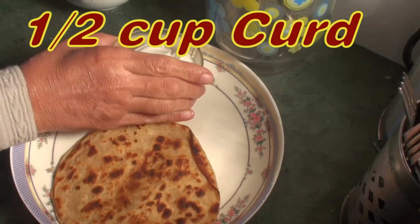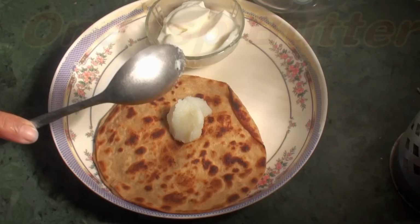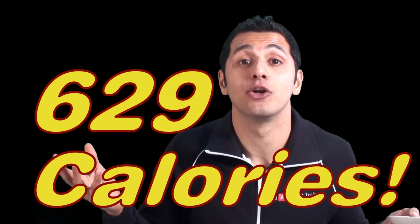Of course, you're not gonna eat aloo paratha all by itself, so you're probably gonna add some butter and some curd along with that. So if you have half a cup of curd, that's an extra 125 calories, and if you add 1 teaspoon of butter, that's an extra 100 calories, thereby making a grand total of 629 calories.